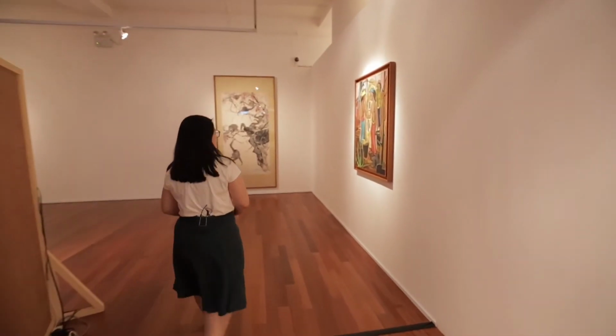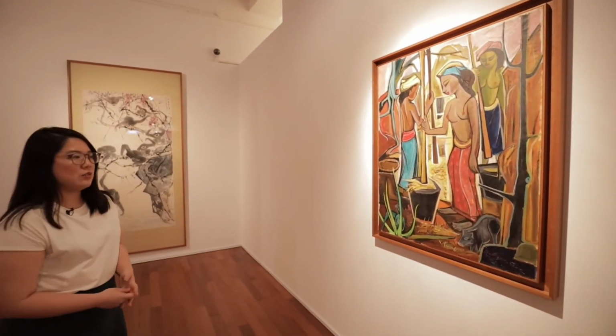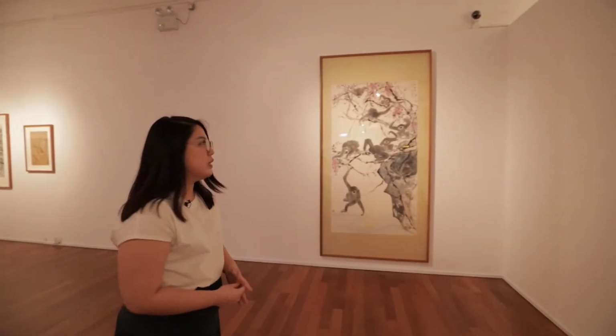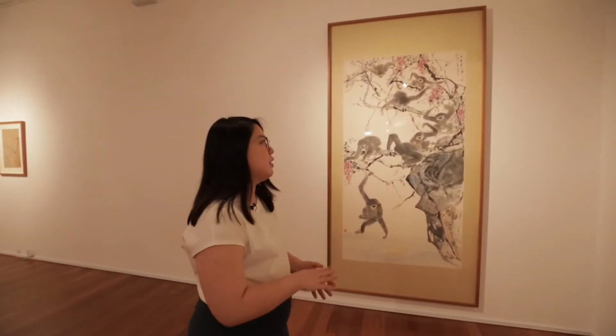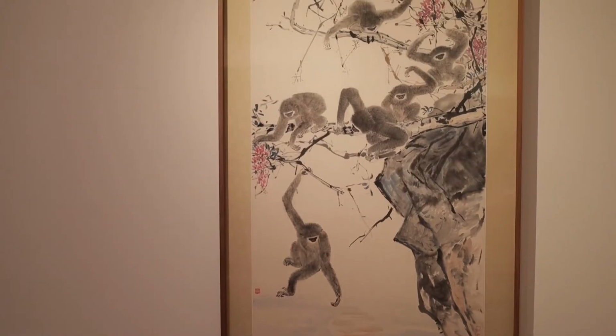Over here we have Chong Soo Ping. This is an oil painting called Pounding Rice. This was done in 1953. And next to it is a work by Chen Wen-si on gibbons. As you can see, this is an oil painting while this is a Chinese ink painting. So really quite different in style, but both produced around the same time.